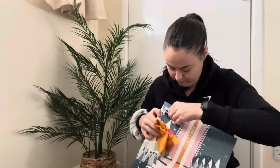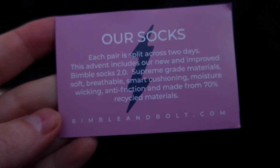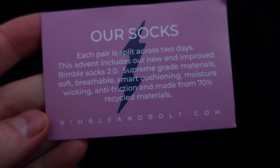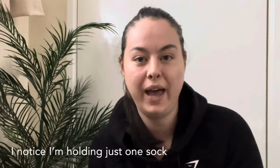Okay, this was on the socks. Our socks, each pair. Oh, there's two pairs. Okay, hold on, let me just read this. Each pair is split across 2 days. This advent includes our new and improved Bimble socks 2.0, extreme grade materials, soft, breathable, smart cushioning, moisture wicking, anti-friction, and made from 70% recycled materials. Oh, okay, no.